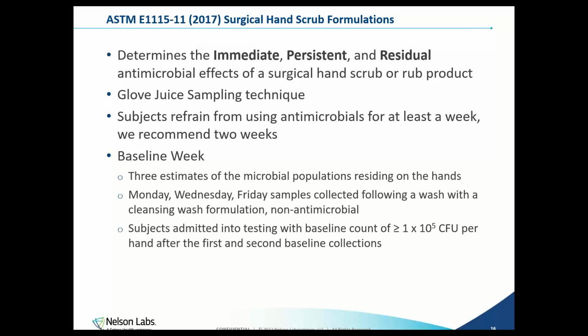Subjects are admitted into the test week or the following week with baseline counts of greater than or equal to 1 × 10⁵ CFUs per hand. So they have to have a somewhat high bacterial count on their hands so that we can detect efficacy. We need a baseline to detect whether or not there's a reduction of that population on the hands. And this is estimated after the first and second baseline collections. That Friday collection is usually being counted while we're doing testing the next week.